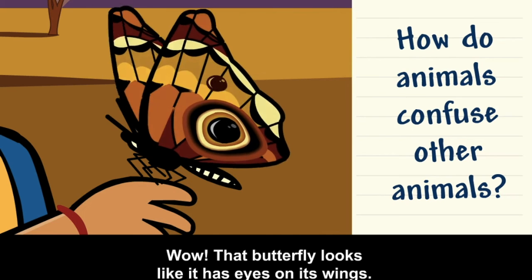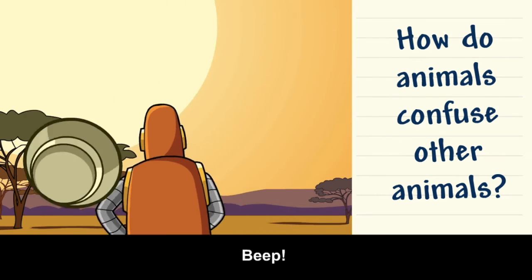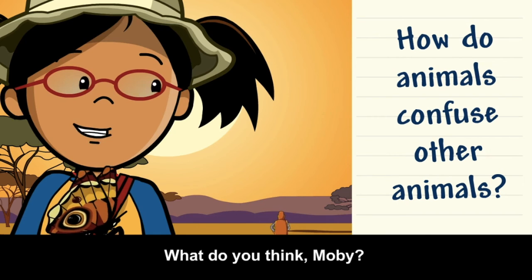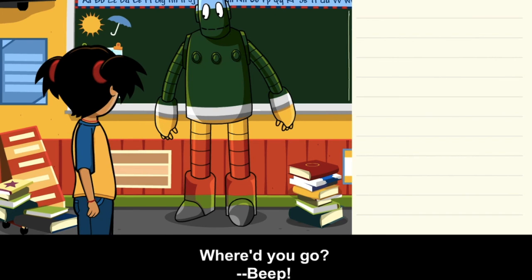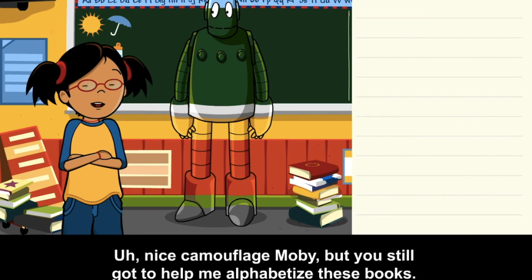Wow, that butterfly looks like it has eyes on its wings. I guess it uses the spots to scare off animals that want to eat it. What do you think, Moby? Moby? Where'd you go? Nice camouflage, Moby, but you still gotta help me alphabetize these books.